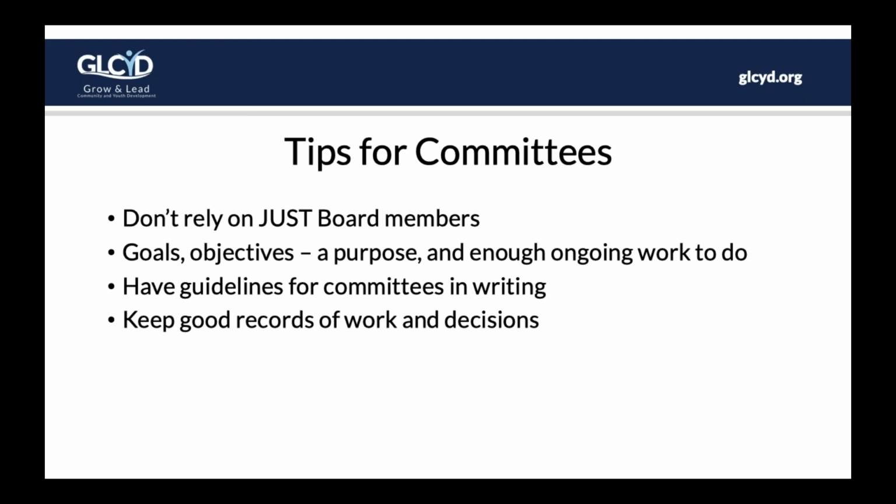So many small organizations burn out their board members by thinking that this is what it means, that they have to just be board members. Committees can be anybody. Have someone who's talented in finances, maybe an accountant, a financial planner, whatever it might be, someone who's in banking and wants to serve on your finance committee but doesn't have the time to be a full-fledged board member.